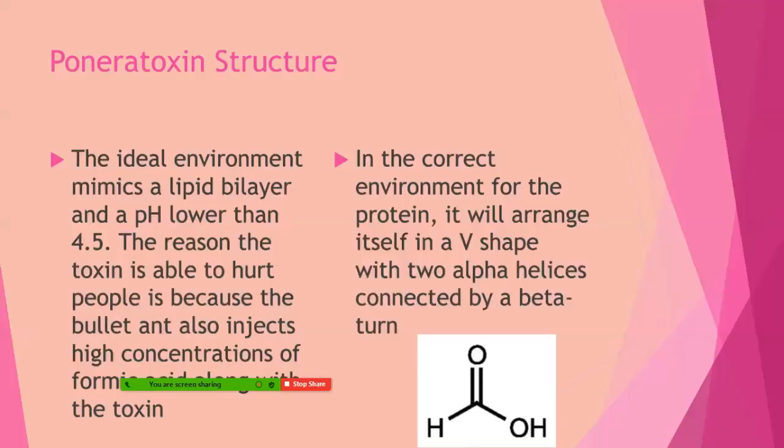So getting into the actual explanation of the structure, through their circular dichroism results, they found that the ideal environment mimics a lipid bilayer and has quite an acidic pH. You'll see that the pH has to be lower than 4.5. And you might wonder, how can this toxin take its conformation and affect people if it requires such an acidic pH? And the reason that's possible is that when the ant injects the toxin, it also injects a lot of formic acid.